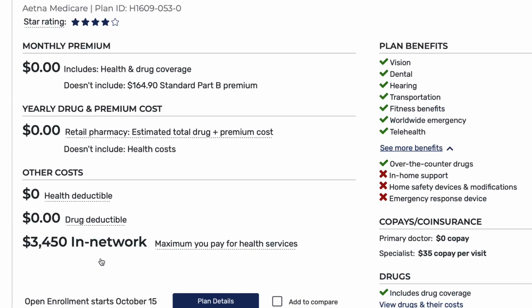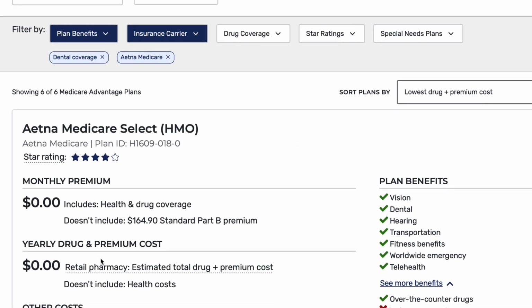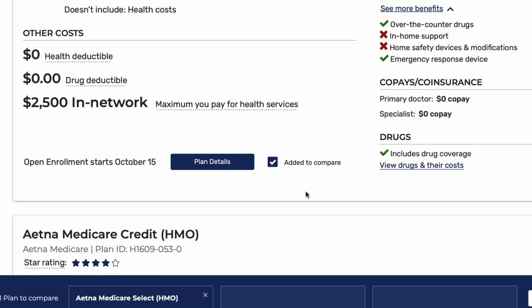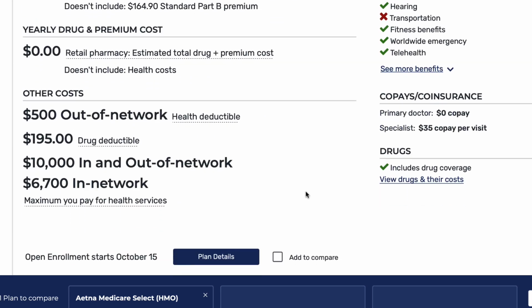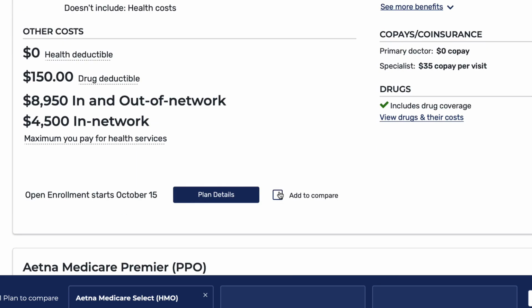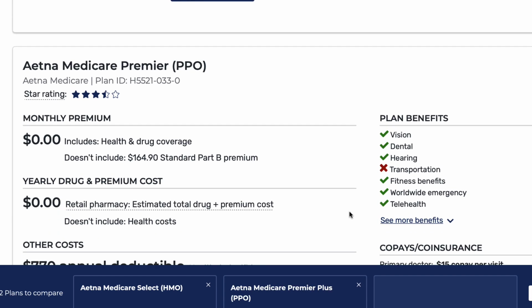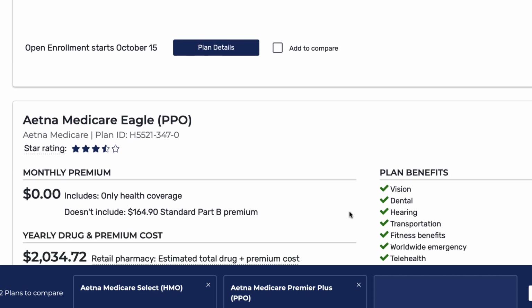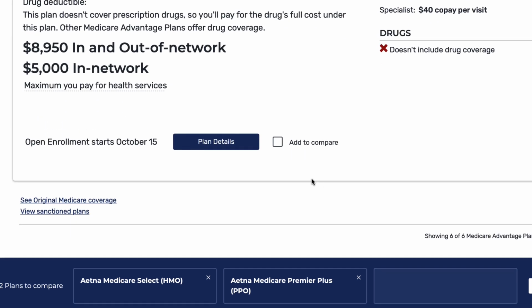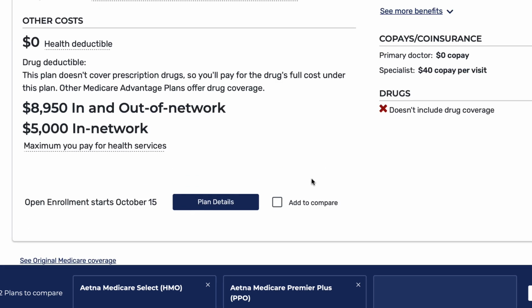So what you can do at this point is you can pick a few plans to compare more in depth. So let's say we'd like to look at this plan and this plan because it's a PPO. Remember, a PPO will allow you to go out of network. And this plan.